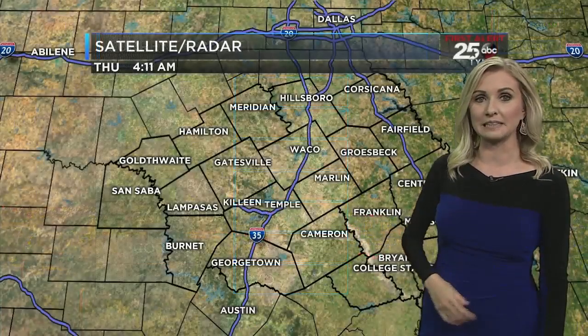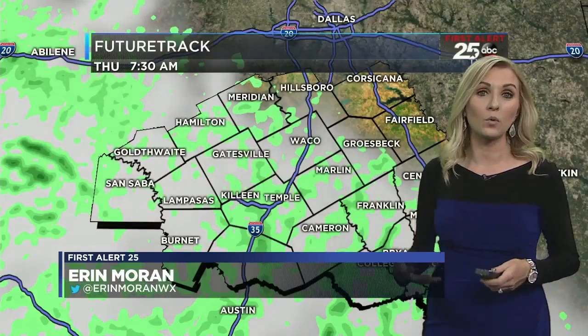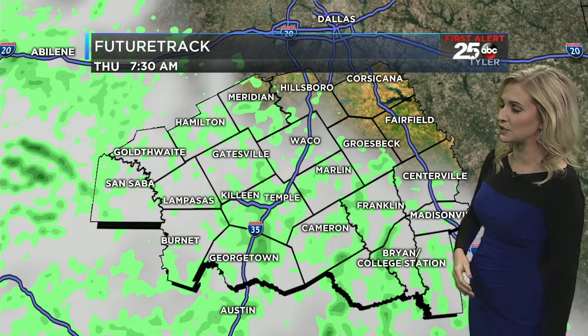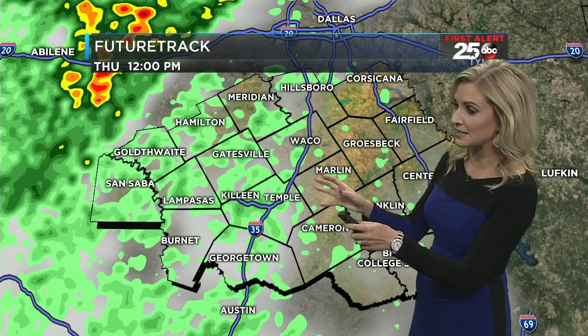Partly cloudy to mostly cloudy skies. The skies are a little cloudier west of I-35. That's where the clouds are moving in from. We're expecting more clouds over the next few hours, so anticipate mostly cloudy skies this morning. With the clouds, you get a little bit of drizzle from time to time, maybe a spotty shower. By midday, I've got rain chances at 30%.